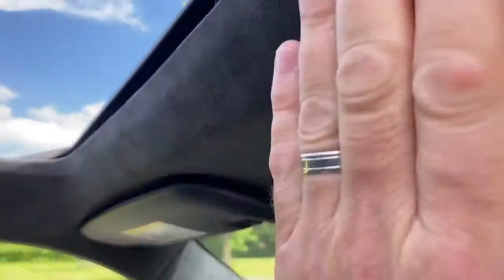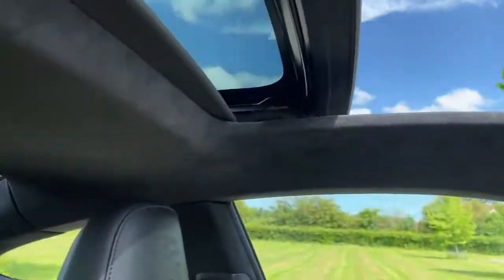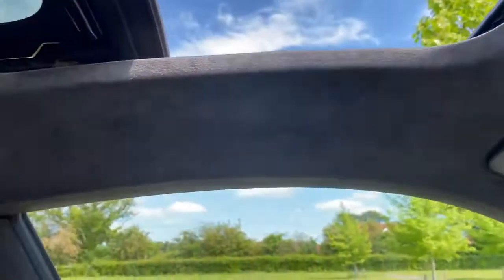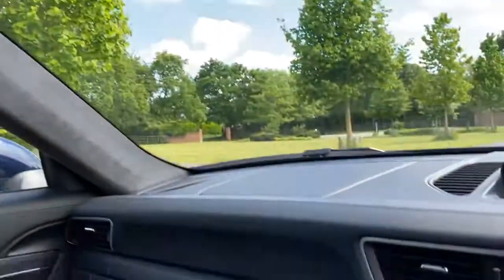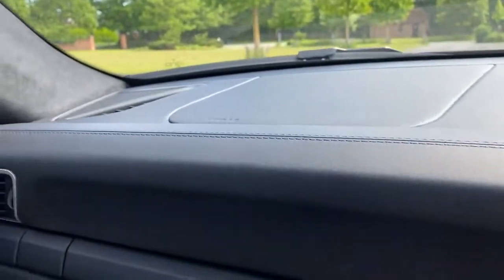Getting back to the roof, just feeling the headlining here, it's this lovely suede Alcantara, and not only does it look nice, but it also helps a lot with sound deadening, and it's really light, so it's part and parcel of keeping the weight down to a minimum, especially the higher up in the car that you are. Moving around here, you can see you've got more leather across the top of the dash and through the centre there.